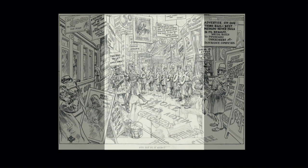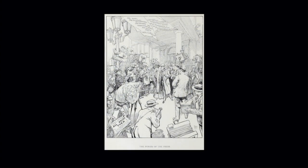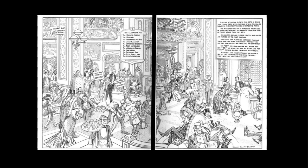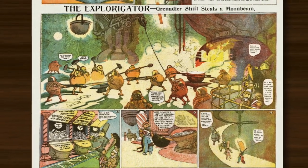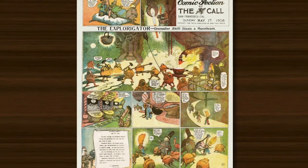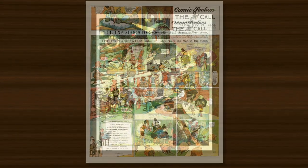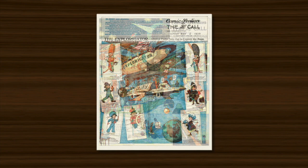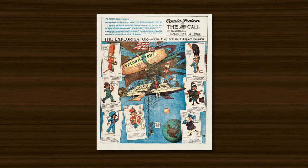As a young man he worked as a staff artist for the Boston Herald newspaper, followed by a decade at the New York World, rising to become the art editor. Sadly no trace of this early editorial work exists, and it's 1908 when he used his position at the paper to create the comic strip The Explorigator, which was printed in colour and syndicated across the States. This delightful if derivative fantasy was intended to compete with Winsor McCay's Little Nemo in Slumberland series, but it only managed a 14-week run.